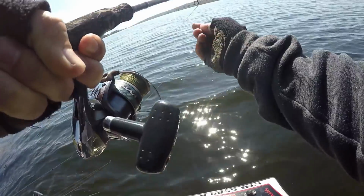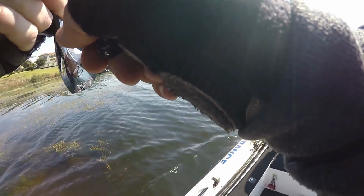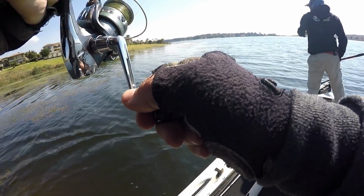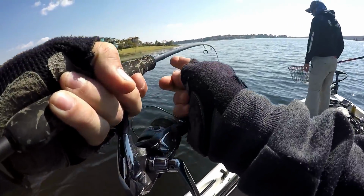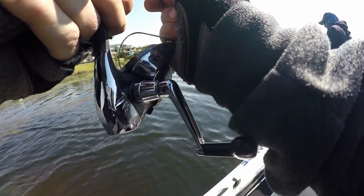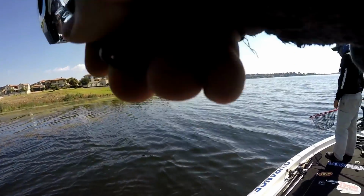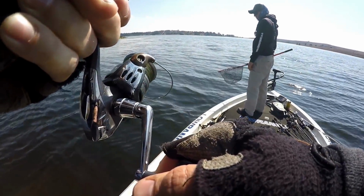Oh, it's gone into the grass now. Come, where are you stuck now? He's in the grass. I can feel him twitching still. I don't know if he's big. Yeah, he's coming out now. Nice. Stop!